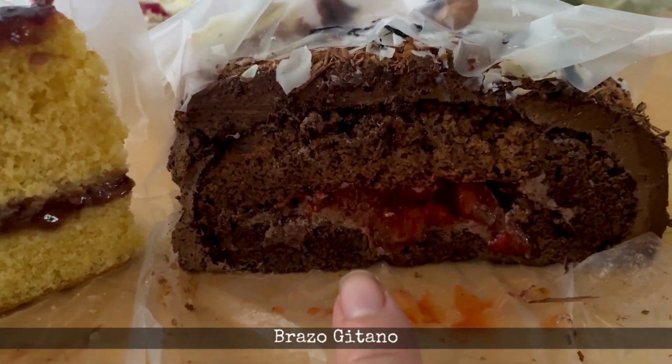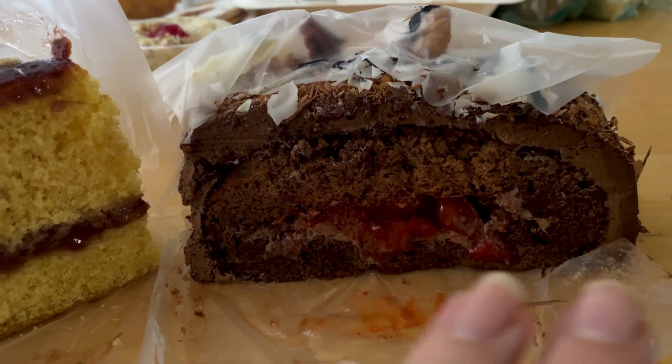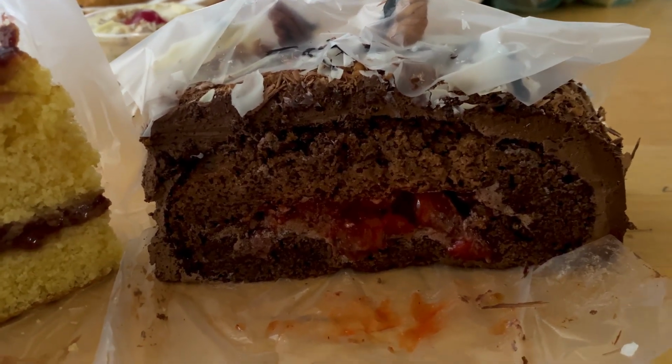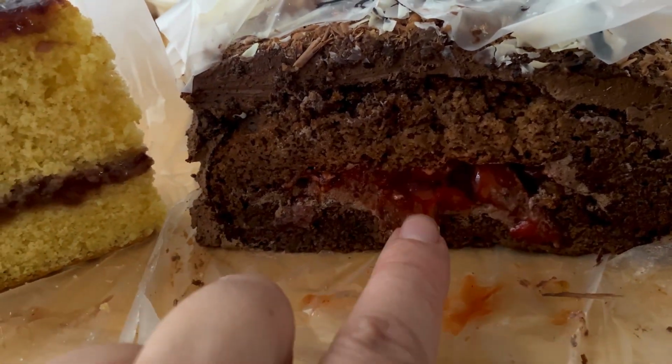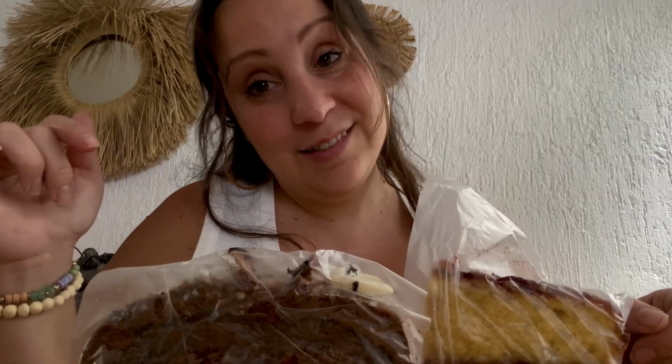This one, we call this un brazo gitano, because if you notice the cake goes around in a circle, so it's like a thin layer of cake that has been rolled up. I don't really know what they call it here, but it has cherries in the middle and it's covered in a chocolate fudgy frosting. This is what I was looking forward to the most. Okay, in the middle is a mixture of, because I got a strawberry, so it's not only cherry, but yum. And it's chocolatey. So I take back what I said earlier when I was eating the donut. I guess once in a while, you can have a cake that tastes chocolate.